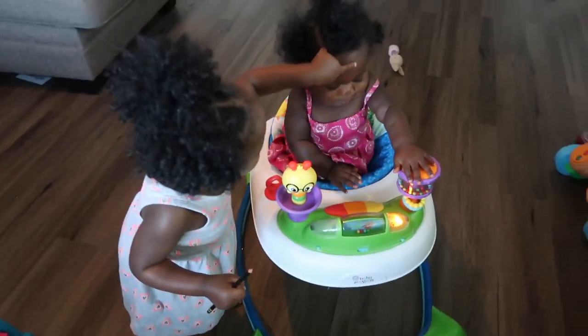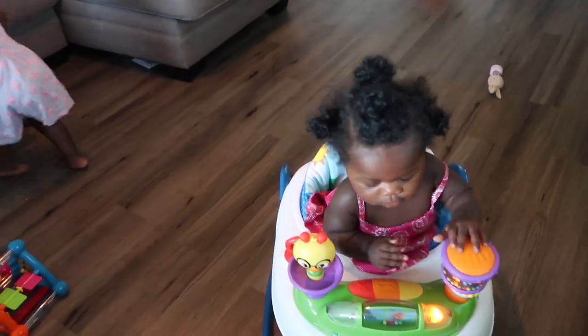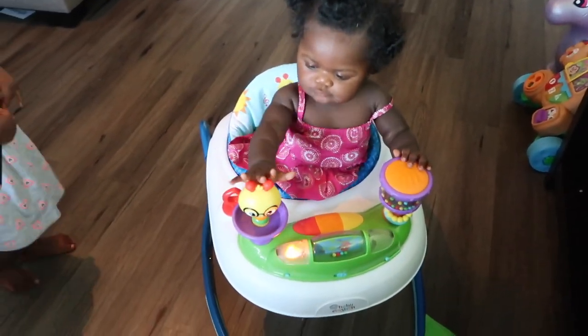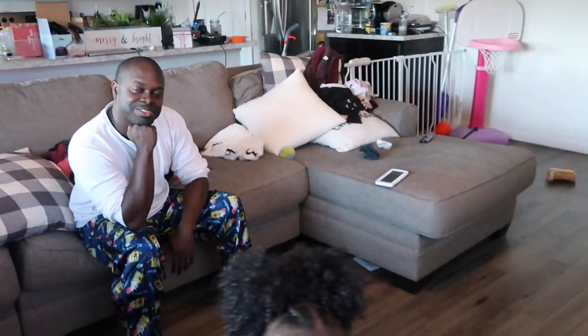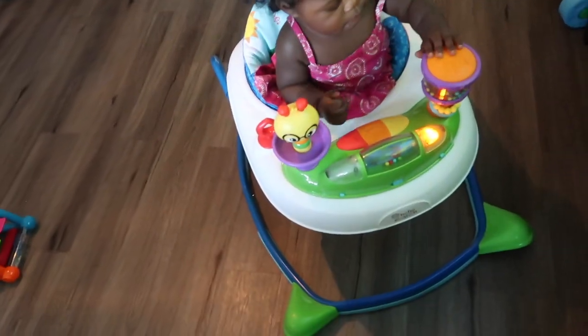Yeah. But she doesn't have crazy long in this. Probably should have got this 2 months ago. Most people I found out actually get walkers around 6 months. Oh, really? Yeah. So that strengthened their legs. Yeah. She got strong legs. So, yeah, I like it. What do you think? I just think it's small, but yeah, I like the toys.